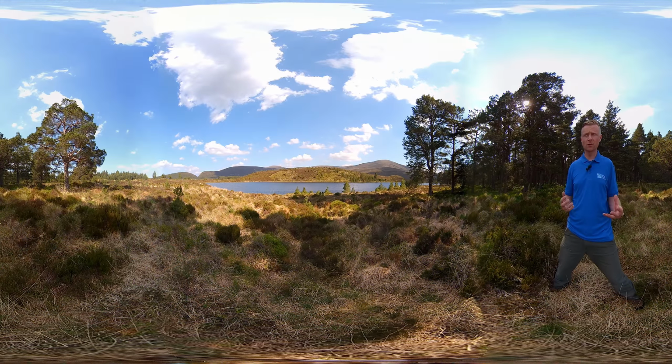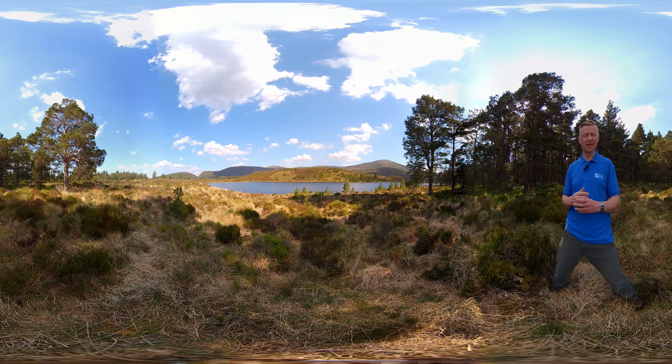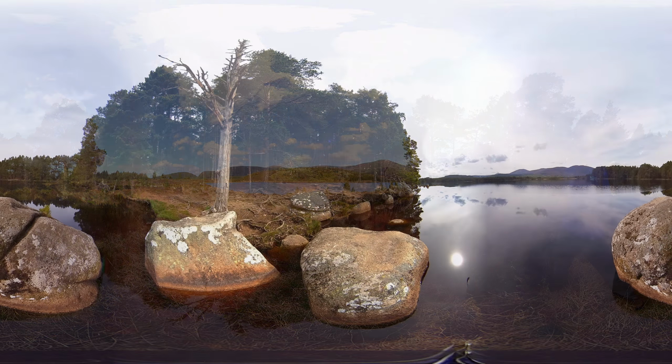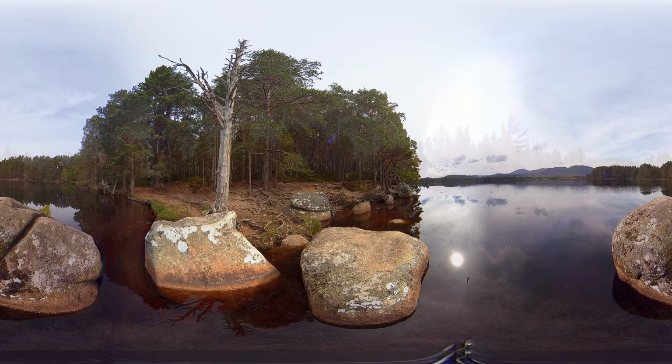So this process of restoration is hugely important and challenging, and it's not easy. We have to make difficult decisions, and it requires a long-term commitment. Our vision for Abernethy is 200 years. That's how long we think it might take to restore the forest to its former glories.